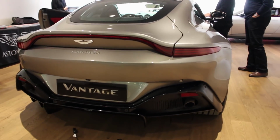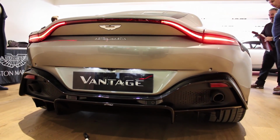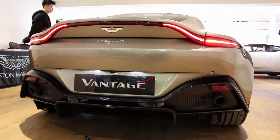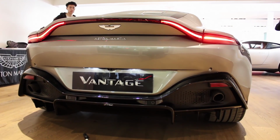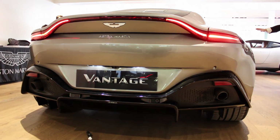So this is an actual running car. I didn't know these things were in. I thought they were really early prototypes. Yeah, no, it is, but it's a started car.